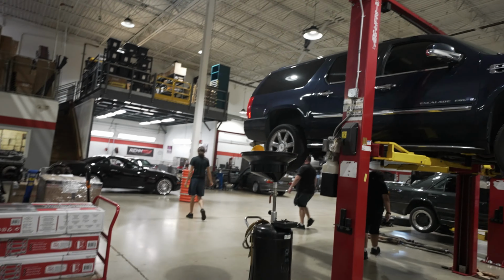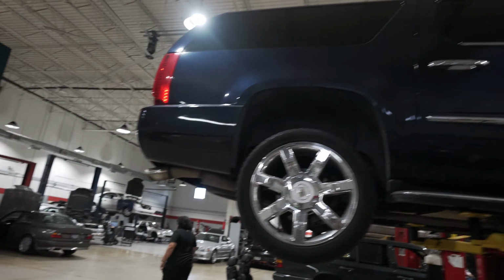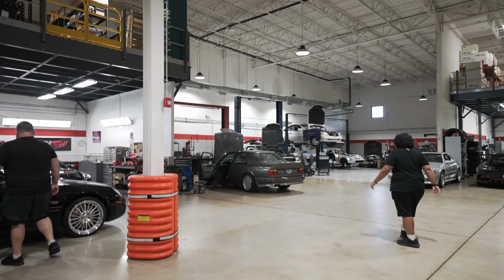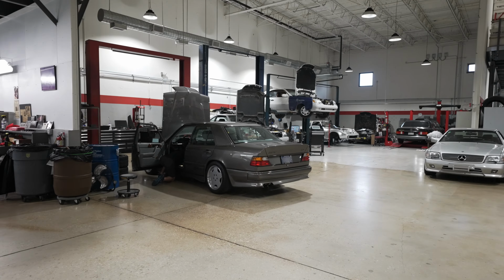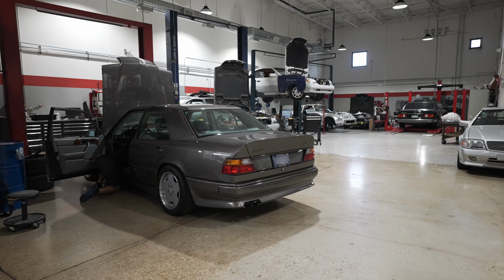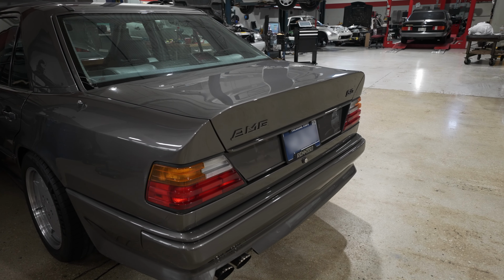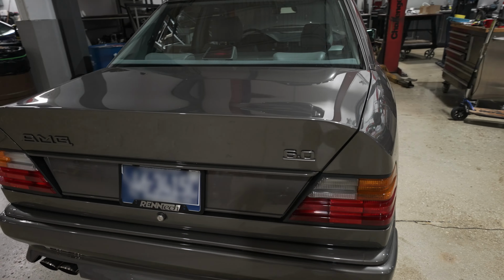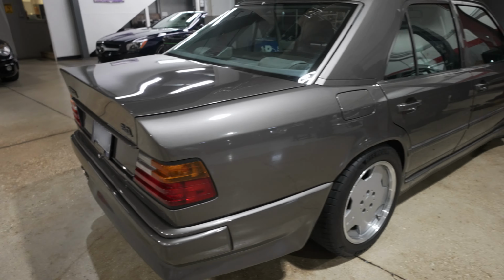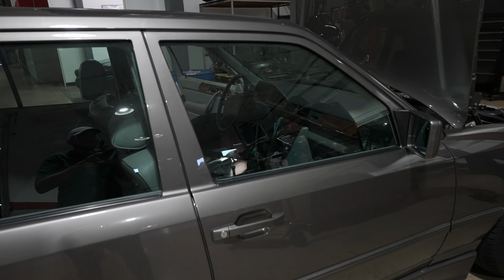An Escalade. Interesting. Ooh, what's that? That is one of the Hammers that we're finishing for a customer. Oh my gosh, this is the most beautiful Hammer I think I've seen so far. Steven knows that this car exists? Yes, he does. Oh my goodness. What a color. Wow. A lucky man who owns this car.